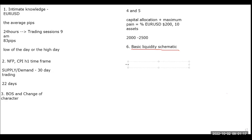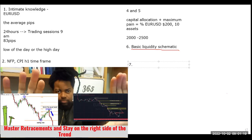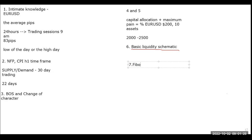And then finally, video number 7 looked at a beginner's to pro guide on drawing Fibonacci retracements, because all we will ever experience in the market is a trend. In between that trend there will be multiple retracements until we get to a reversal, where Fibonacci does not apply. So you must master this kind of stuff. So this is where we are so far in the day trader series.